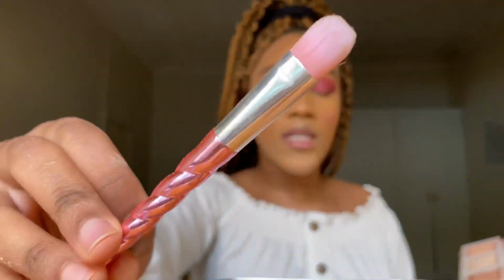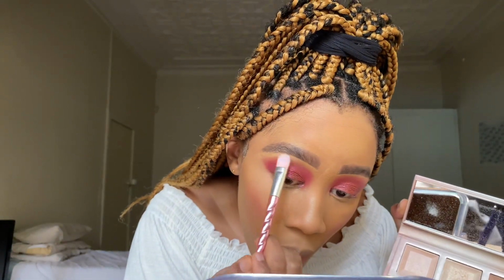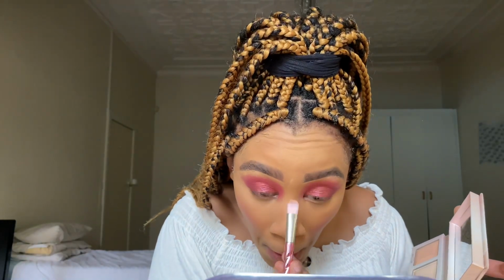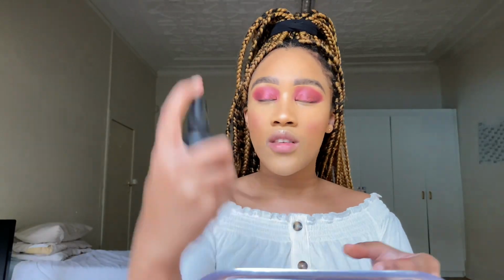And I'm gonna take this brush right here from Beauty Treats, and I'm gonna dab that in there just to highlight my brow bone. There we go. Highlight my brow bone on this side as well. Get your highlighter up a bit. I think that's it for the complexion, honey. So now I'm gonna use my setting spray to finish that off.